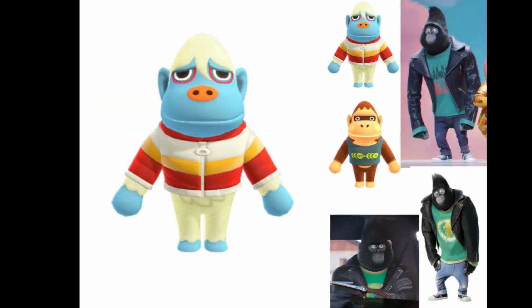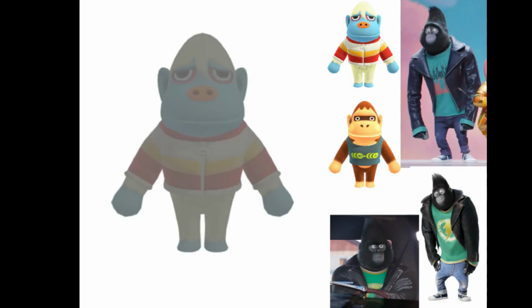Hello everyone, I'm Blue Lemon and welcome to part 1 of me designing Sing characters as Animal Crossing villagers. And of course I had to do my all-time favorite, Johhny.